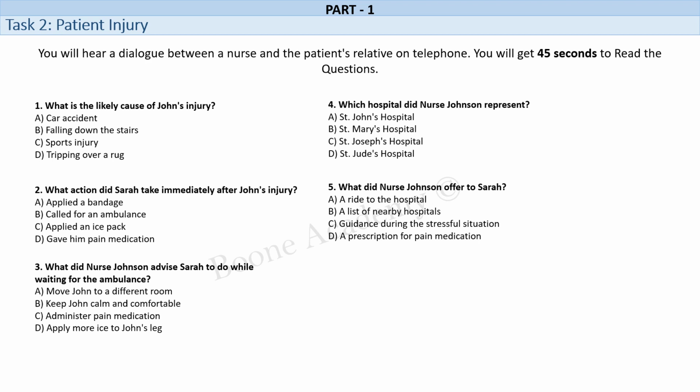Yes, his breathing seems fine. Has he been vomiting or complaining of any other symptoms besides the pain? No, he hasn't vomited, but he's been feeling nauseous. Okay, thank you for the information, Sarah. Based on what you've told me, it's possible that John has a fracture or a severe sprain. It's important that he gets medical attention right away.